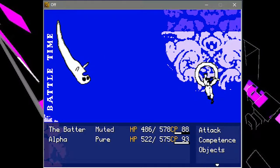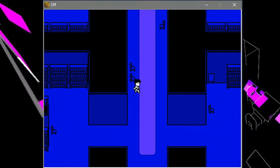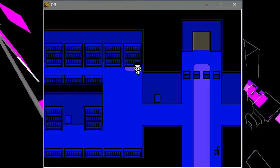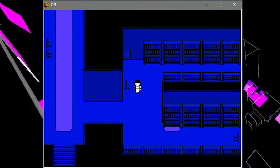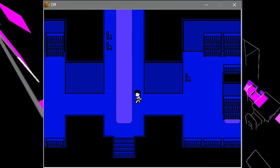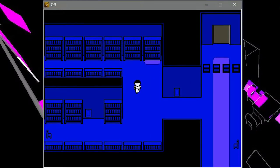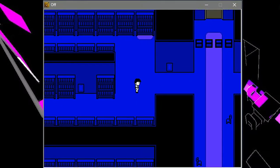Why? There we go. Upstairs, pure bed. Oh, that's two of clubs. Wait. I don't think I took that page. Yeah. I need to take the page. There we go. And you go here. Yeah. There's a page of the book on the wall. That's a five of diamonds. I think the four of diamonds was down here?